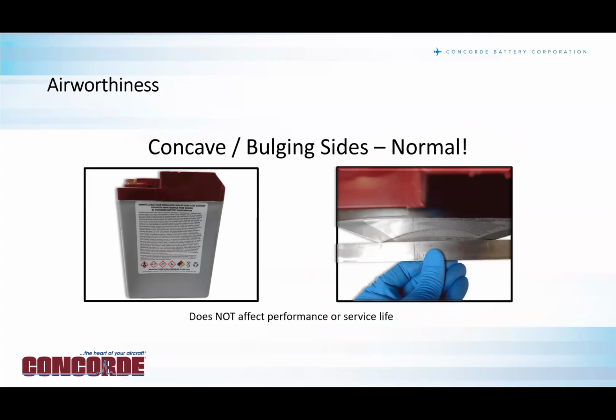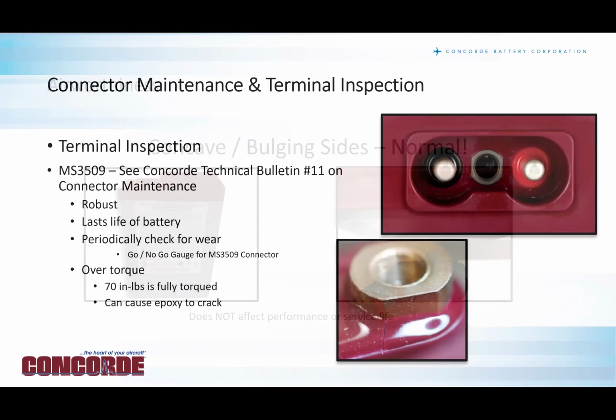Okay, concave bulging is normal. You usually see that through charging and discharging, but in 24 to 48 hours, it usually goes back to position. And this goes with other electrochemistries as well. Batteries bulge, and as long as the battery performs electrically, meaning it's capable of taking a charge and it meets capacity check, then it passes electrically. So don't worry about bulging. It's a hard PVC type material, fireproof, so you're good there.